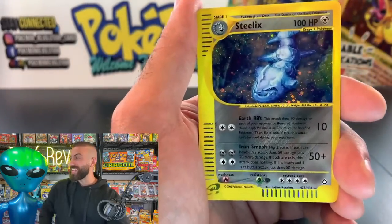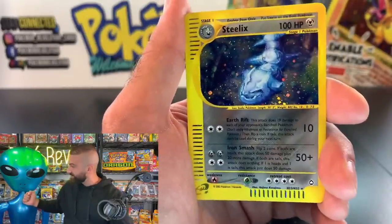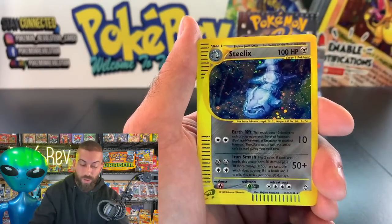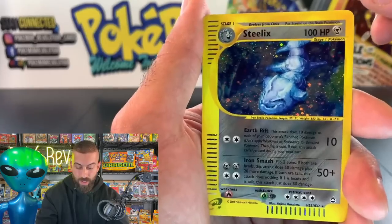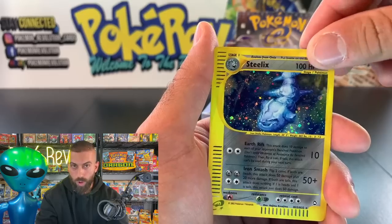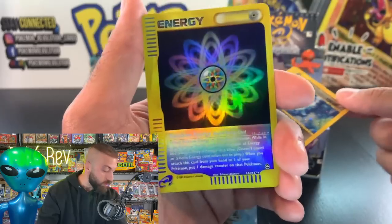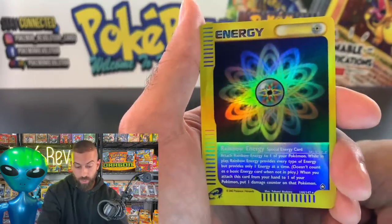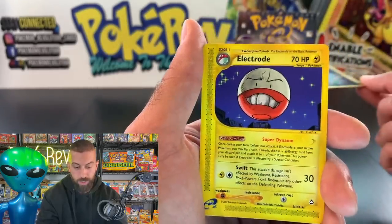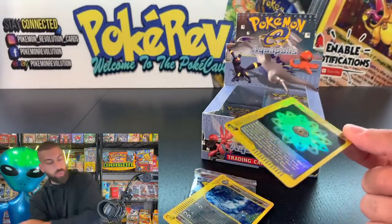Oh, there it is. Our second holo hit of the night. We got a Steelix. Fist bump? Okay. Steelix holo hit. And it ain't over yet, because I want to look at this one really badly up close. Well, maybe I can a little bit. But we got to see what's behind here. What's behind door number two? Oh, it's actually the Rainbow Energy. And we wrote that down as being a card that's actually valuable, about $200 in a PSA 10. And finish it off with the Electrode. I think I asked you guys a little bit earlier, what spot is the crystal card in?